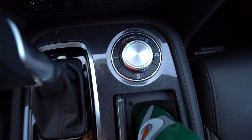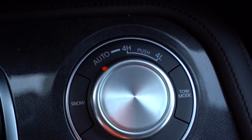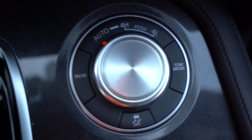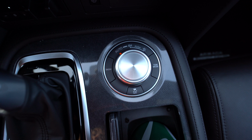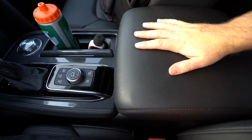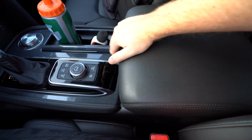If you get an Armada with 4-wheel drive, you've got the automatic 4-wheel drive setting, otherwise 4 high and even 4 low. So that is pretty cool. I love having the full-time automatic 4-wheel drive built in. You got a big old center armrest right here, although it feels like it sits kind of low relative to where I want to sit in my seat.